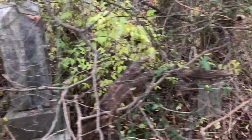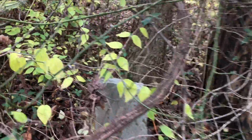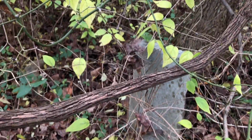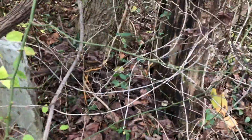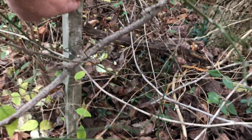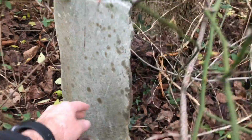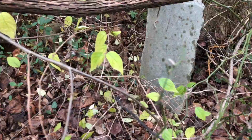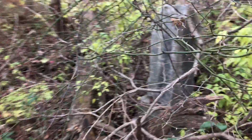And then over here there's a smaller one beside it. Is there any writing on it? I do not see any writing on that stone. Anything on the back? Nope, that's just rough stone. It's possible at one time there was some writing on that, but it's long gone. But we have the, oh, there's some more writing on the side of that.